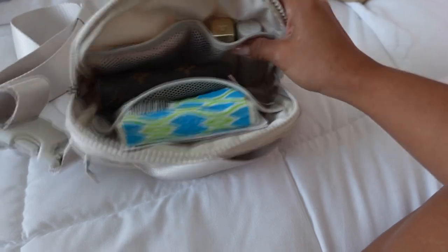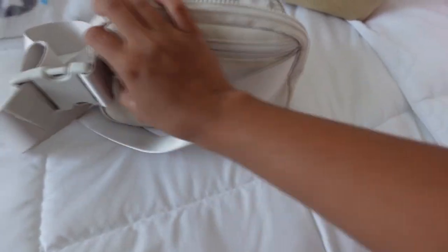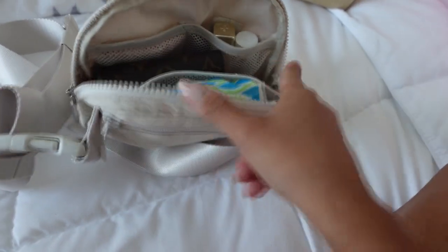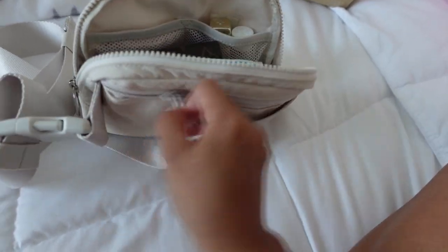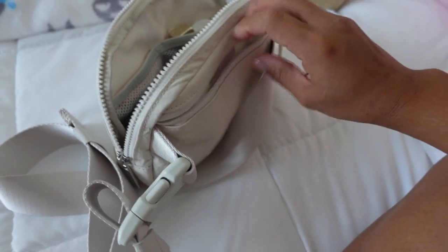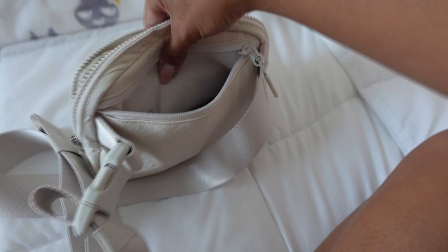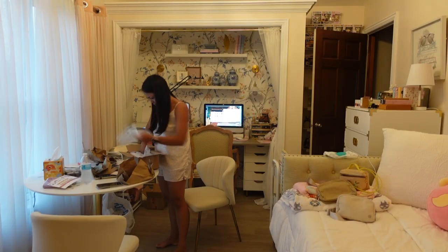So anyways, that's all I have in here. Oh, back here I keep my car keys. It's something I don't grab for, so I wanted it out of this. Maybe I'll put my wallet in here instead, or like my card holder, but that's just that. So yeah, it's like a cute little bag. I'm excited.